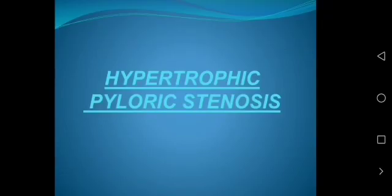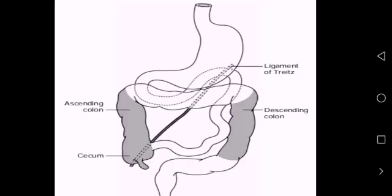Lecture 3, Part 1 in Pediatric Surgery will discuss hypertrophic pyloric stenosis. It is an acquired cause of intestinal obstruction. It is not a congenital one, and we will see that in the next slides. Regarding the pylorus, it represents the gastric outlet.